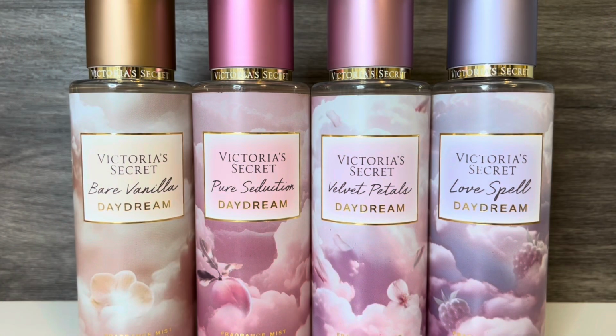Some of these would rank pretty close to each other, but if I had to rank them, my least favorite would be Love Spell Daydream, because it doesn't feel very unique, but I do like it a lot more than many other Love Spell flankers. Next would be Pure Seduction Daydream, because it has a little something different, and it's really growing on me the more I wear it, and could easily move up in this ranking.